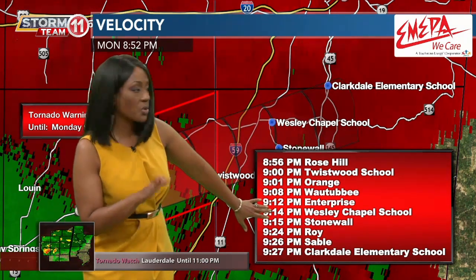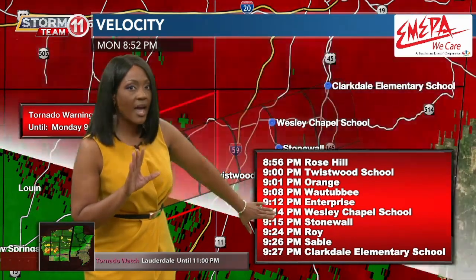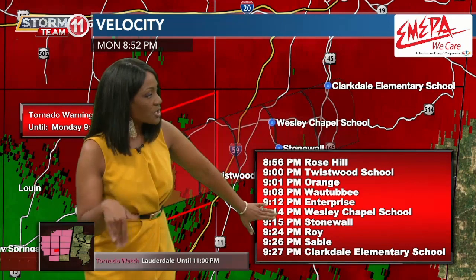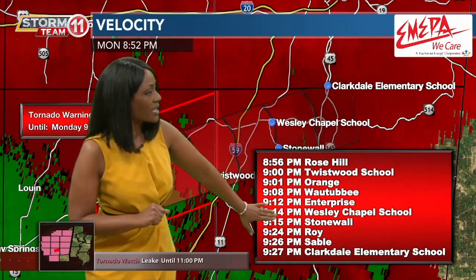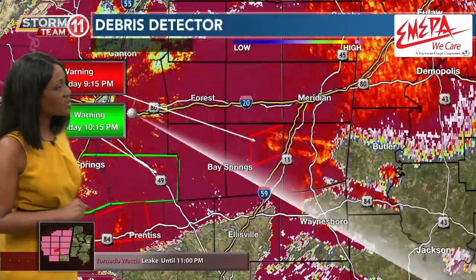Again, this could be pushing towards the Enterprise area, so we want to just stay on guard. Again, have ways of getting the alerts. Continue to watch with us. We'll stick with you every step of the way. We're not going anywhere until this warning is expired. And again, from that point, it could impact areas around the Stonewall area.